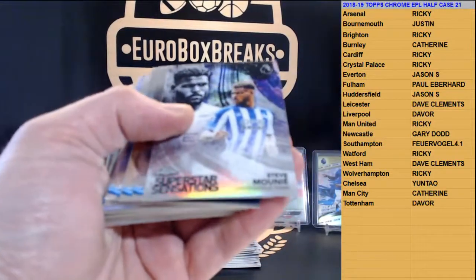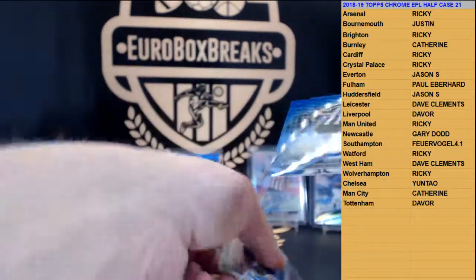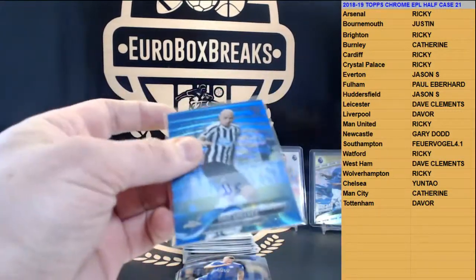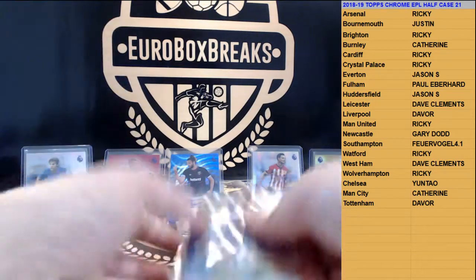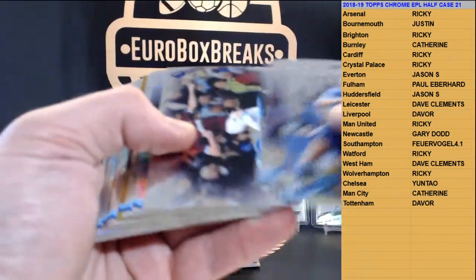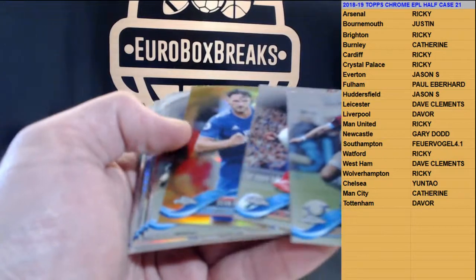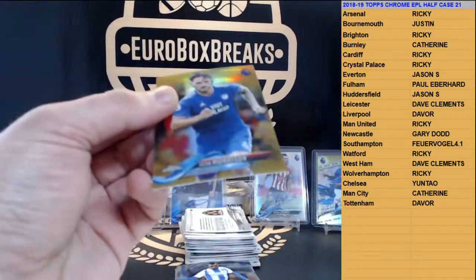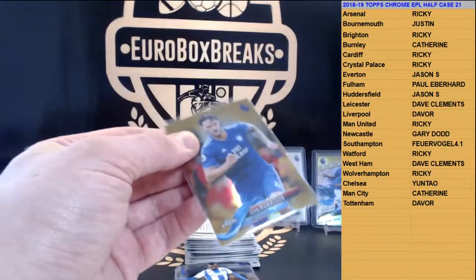We got Steve Mooney, Huddersfield Town, and autograph to 75, John Joe Shelby, JJS. Blue Wave to 75 for Newcastle and Gary. We got the gold or orange coin, I'm not sure. Chris Wood, Burnley, and it is a gold, I think. Sean Morrison for Cardiff to 250, sorry. Gold refractor for Cardiff.